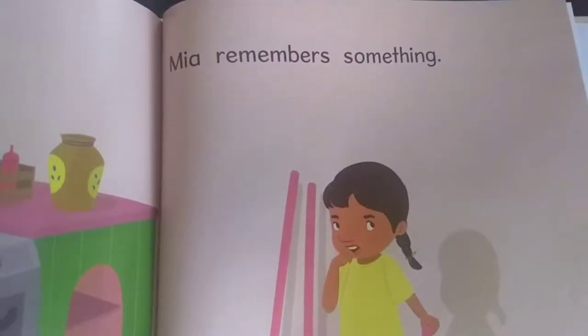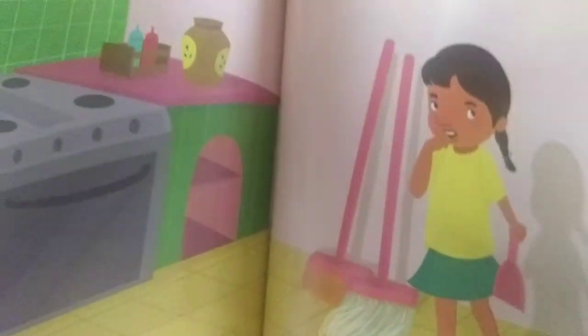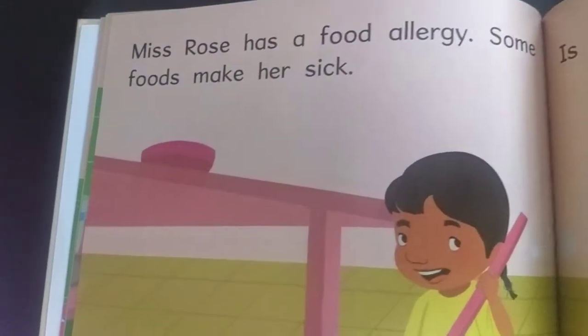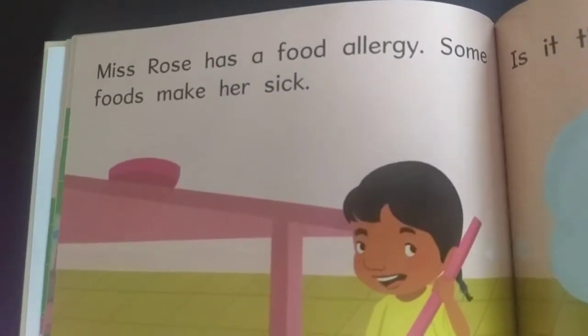Mia remembers something. Miss Rose has a food allergy. Some foods make her sick.